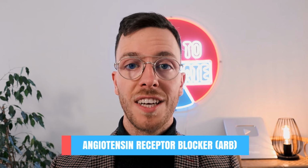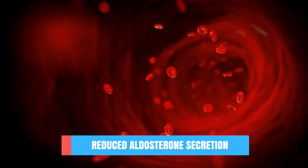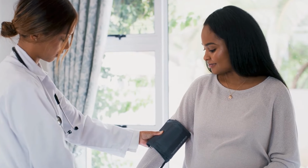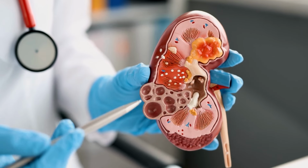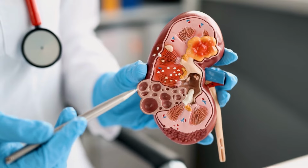Now, Losartan is part of a group of drugs called ARBs, Angiotensin receptor blockers. As a result of this effect, this drug causes a dilatation in your blood vessels and reduces aldosterone secretion. This causes a drop in your blood volume as well as a drop in your blood pressure. Therefore, Losartan can be used to treat a very high blood pressure, heart failure and certain kidney problems.